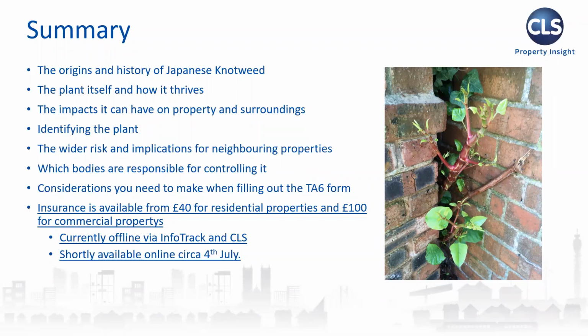But from around the 4th of July, we'll be going live with this policy on our website, and we'll be working with InfoTrack to have that change reflected on their site as well. So you'll be able to access this policy with the same sort of ease that you access the other CLS legal indemnities via the InfoTrack platform.